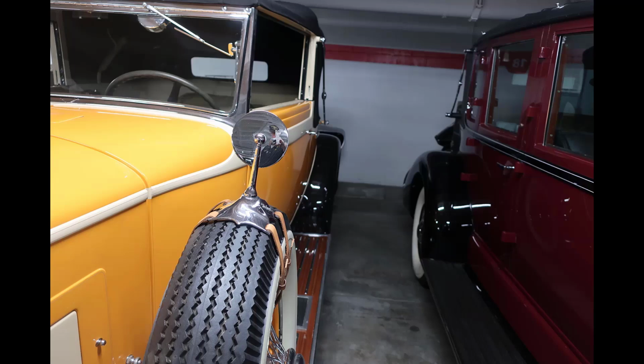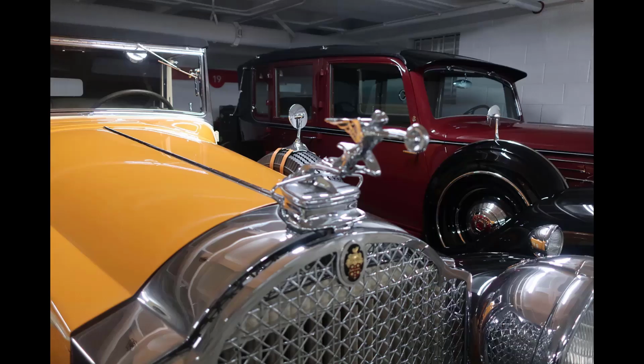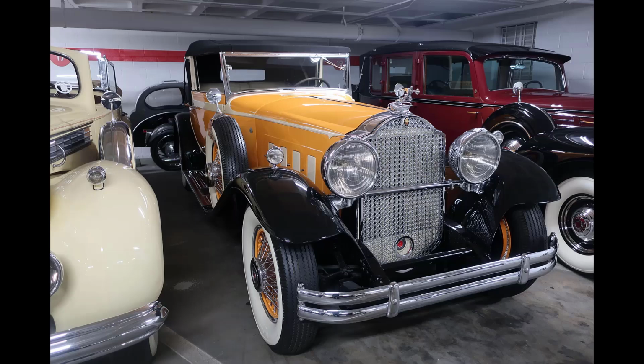One of the clues I'm looking for, and it's shown in this photo here, is this mirror says Packard. Plus, look at the way it's mounted on the spare tire, and this appears to be a Packard 1929. I'm not sure exactly what model, but between the hood ornament and the mirrors, it's a Packard.